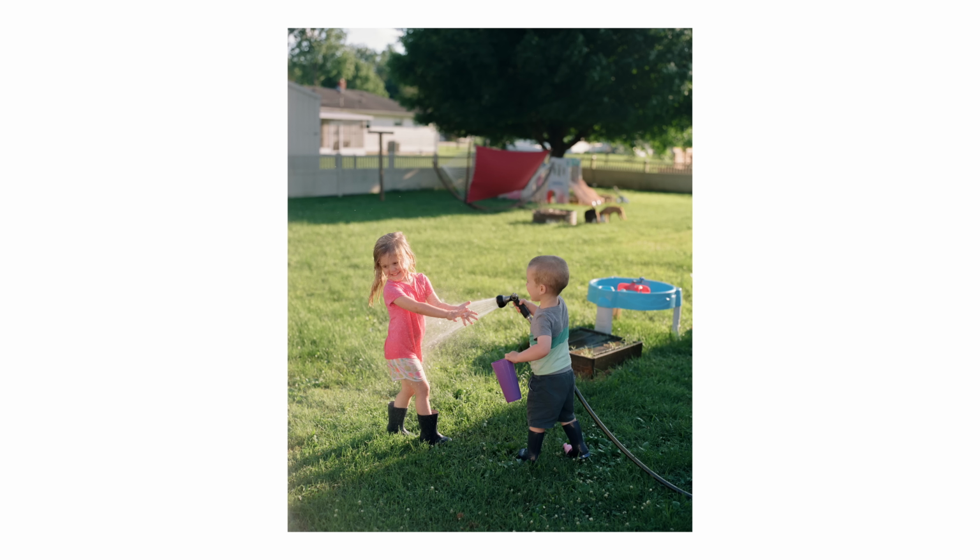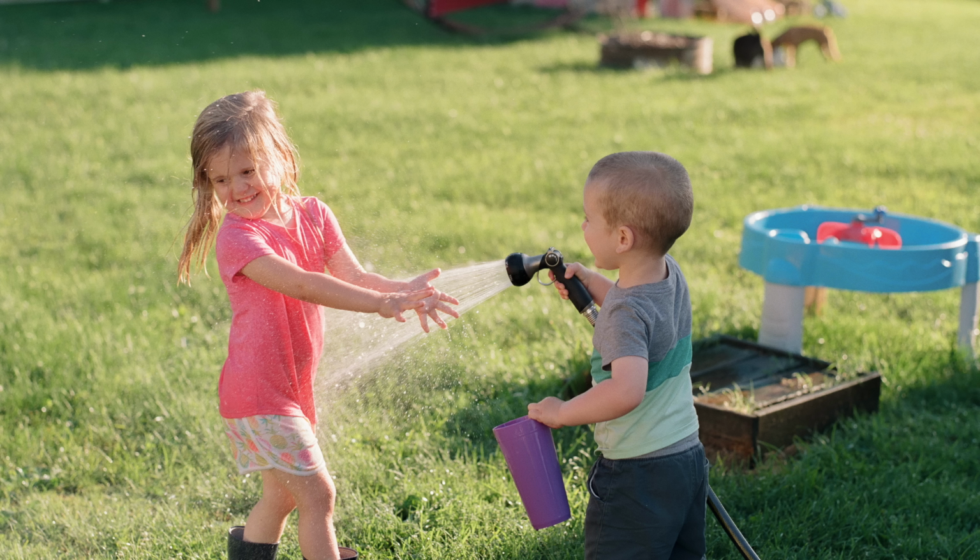Elliot spraying Nora with the hose. She absolutely loves that, and I just love the rain boots they're wearing, the color of everything. It was a nice sunny day in the middle of summer. The dogs in the background there, everything about this just screams summer to me, and that's the kind of stuff I'm always looking for when I'm taking photos of the kids. It's just things that are going to remind me of everyday life at home.